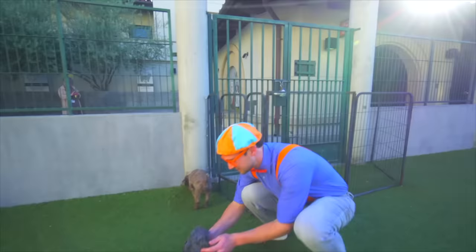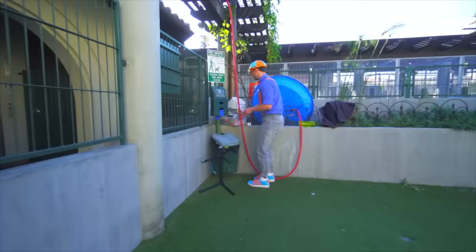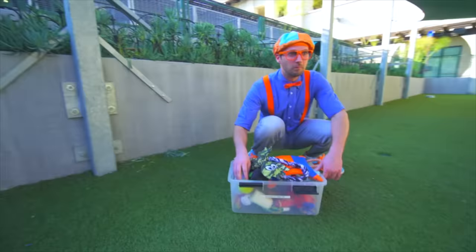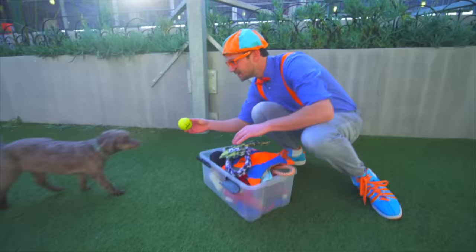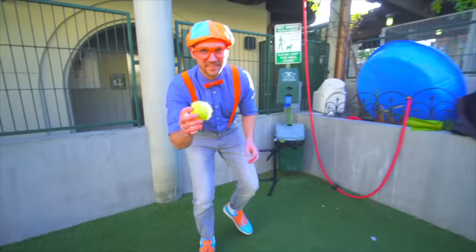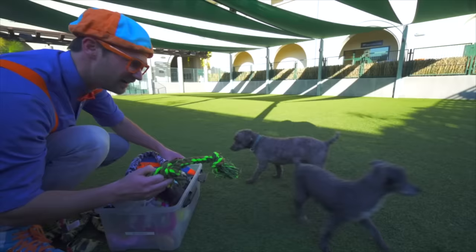Hey. Oh, there's some toys over here. Let's go get some. Oh, let's see if they like these. Hey. Okay, you want a toy? Oh, I guess not. Hey, you want a toy? You want a tennis ball? Ready? Okay, here we go. Oh, you want this toy? What about this toy? They are so cute.